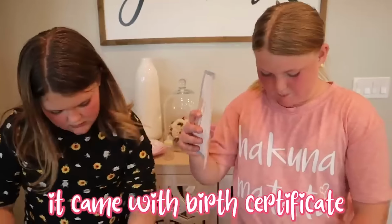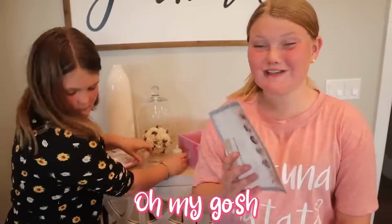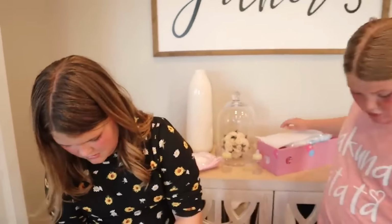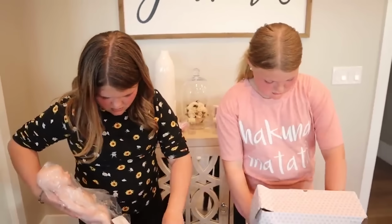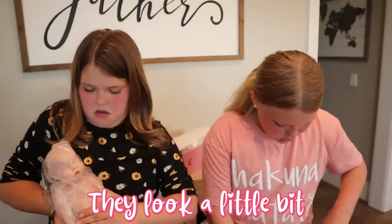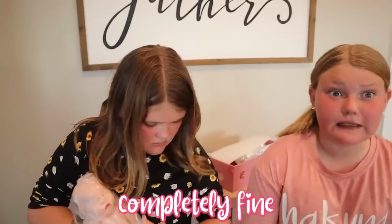Okay, it came with a birth certificate. Oh my gosh. And phone. Oh my gosh, it's a silicone baby. Oh, heavy. They look a little bit the same, but that's completely fine.